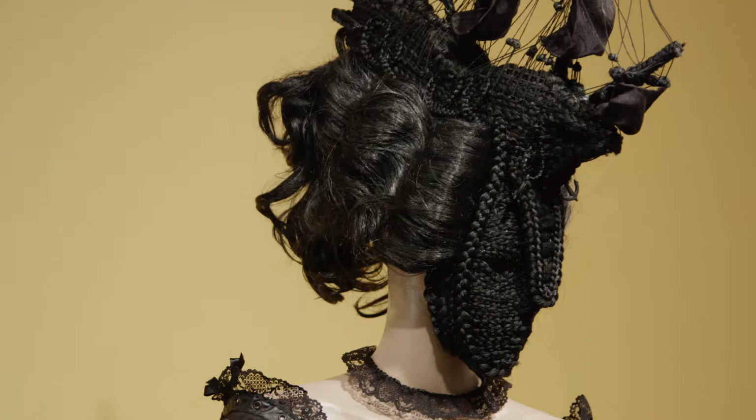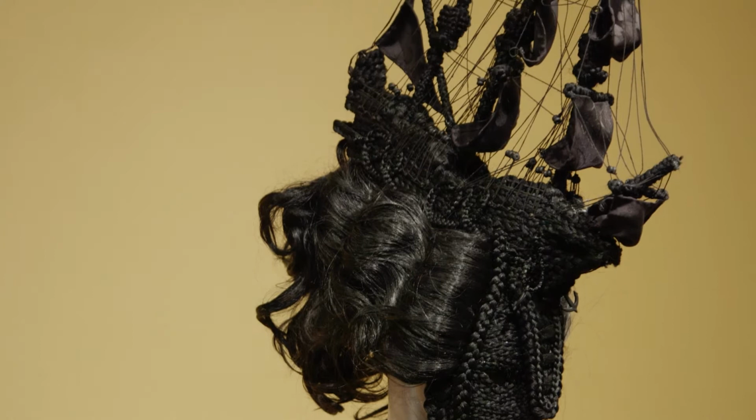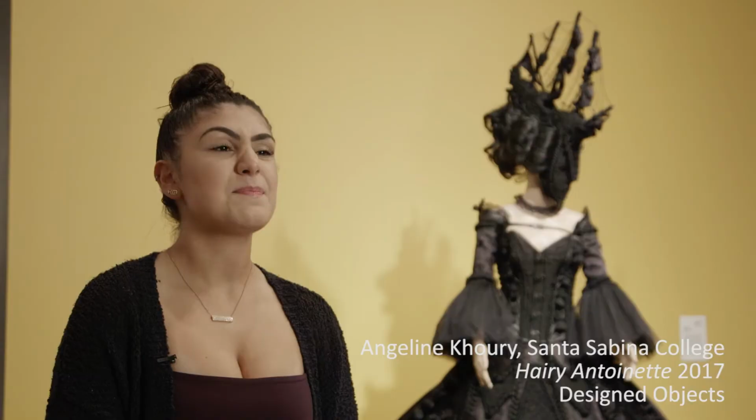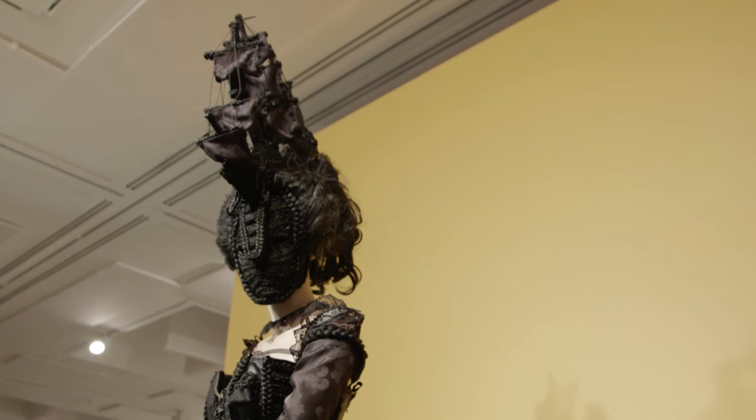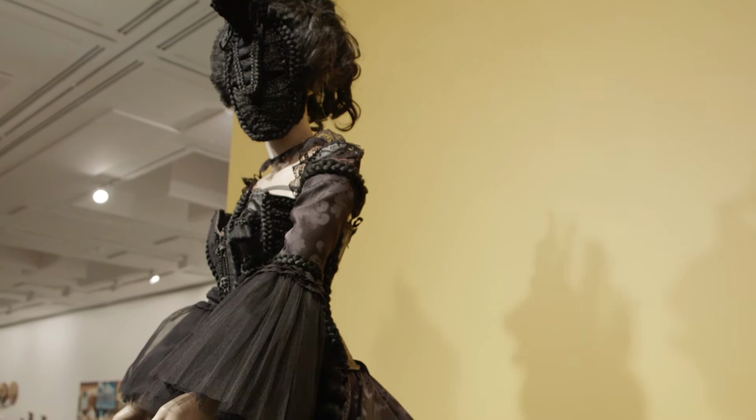My name is Angeline Khoury, and the title of my work is Hairy Antoinette. I absolutely had no idea what to do, what medium I wanted to do. My teachers asked me, what do you take interest in? Everyone was like, she does a lot of people's hair, why didn't she do something with that? Something to do with hair. And he said, why don't you do some research into hair designs and hair sculptures?